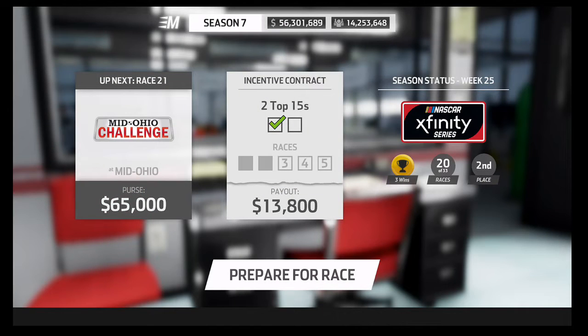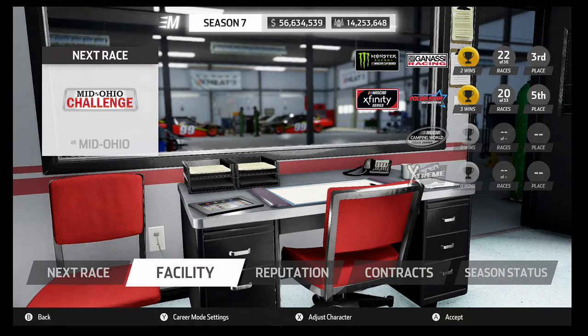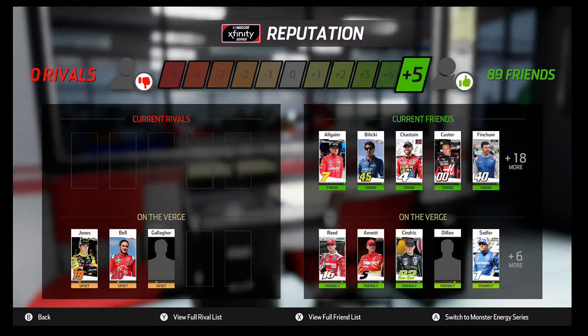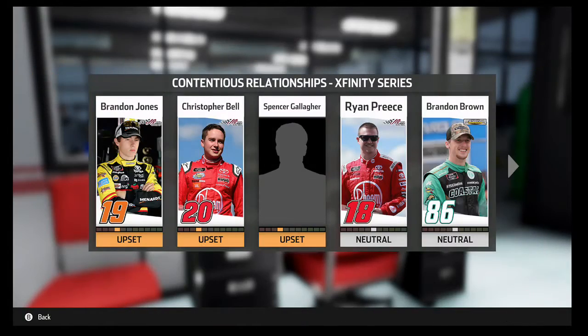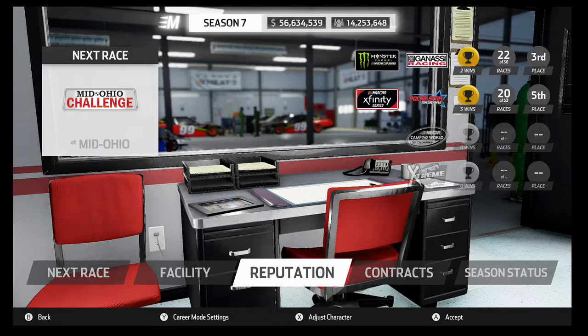NASCAR Heat 2. So in the next episode, we will be going to Mid-Ohio for the Xfinity Series, so we'll see how Hailie Deegan does there, and then we obviously go back to Michigan, where I finished second earlier this season in the Cup Series there, as you see Hailie Deegan's rivals, and you see my rivals, or not rivals yet, but drivers upset with me. Jimmy Johnson and Kyle Busch are the only drivers that are really upset.